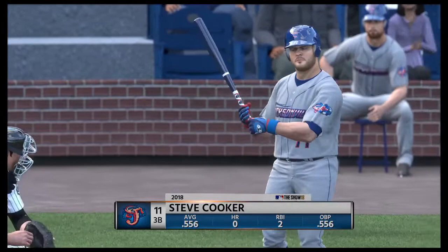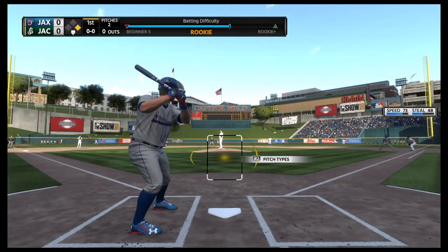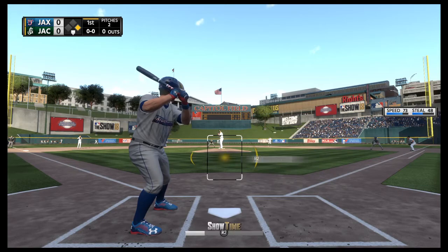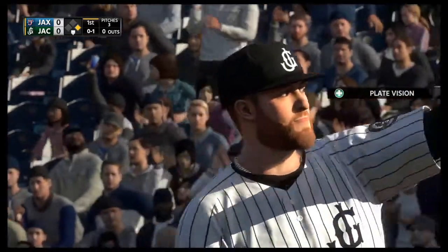Stepping in, Steve Cook. First shot for him here. 2 hits in 5 trips a night ago. First offering on its way. Grounded down the third baseline, but a foul ball here, 0-1.